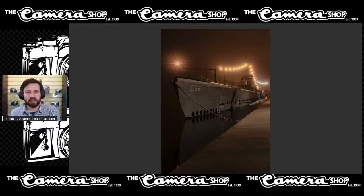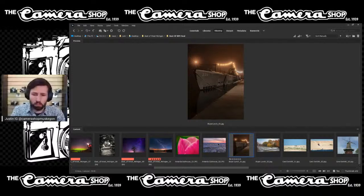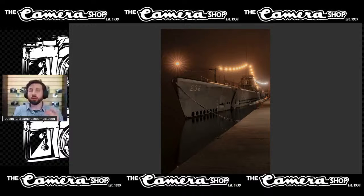We've got this nice leading line from the bottom left leading us through to the back of the image, and we've got an opposing visual diagonal line coming from the bow of the ship going all the way back to the stern, where those two lines meet in a vanishing point back here.